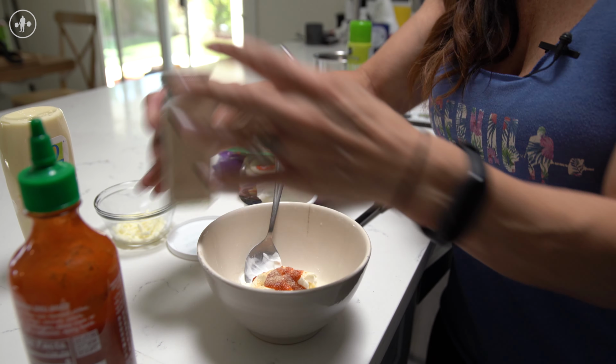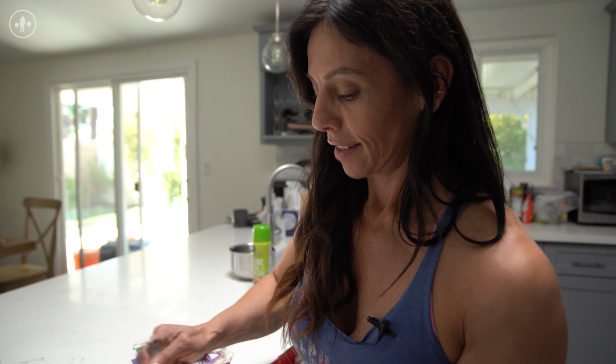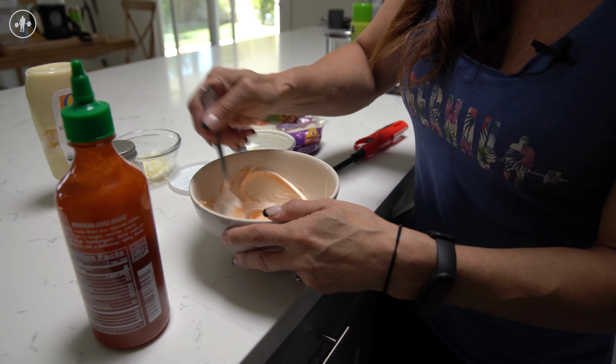And honestly, I used to hate mayonnaise until I realized a lot of base stuff is made with mayo, which seems like it would be gross, but it's actually pretty good. And you just add the hot sauce to taste.